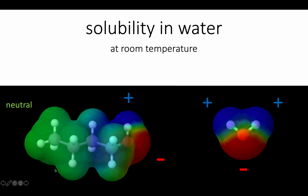So a neutral molecule will combine with other neutral molecules, an electrical molecule will combine with other electrical molecules, but the two will stay apart. The electric charges will stick to each other and they'll exclude the neutral charges. That's, for example, why oil doesn't mix with water. Water is a very electrical molecule. It has a lot of charges on it. That will want to mix with one end of 1-butanol, but it won't want to mix with the other.